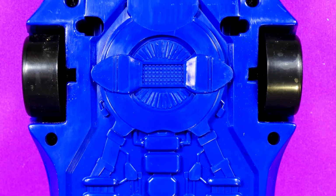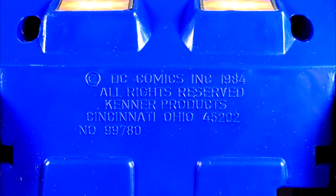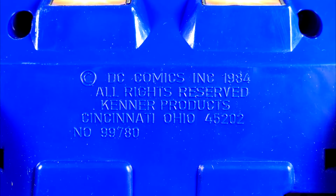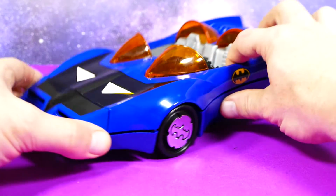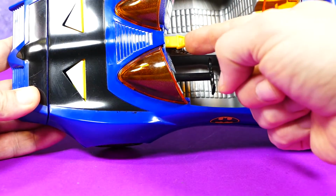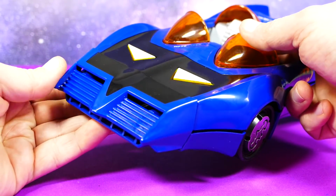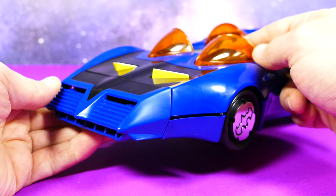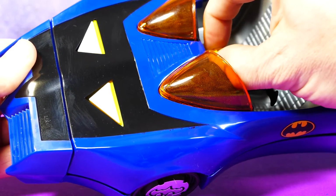They really did a fantastic job making this car. And of course you've got all the stuff on the bottom, like the DC Comics and the All Rights Reserved and the Kenner products and the blah-blah-blah. Now, as for those kid imaginative playtime friendly action features, here's how you made them all work. On the inside of the cockpit here you had this little yellow switch, and that was used for turning on the headlights so that Batman could see where he's going in the dark. To put the headlights back in, you just pulled on the little yellow piece again and they went back in the hood.